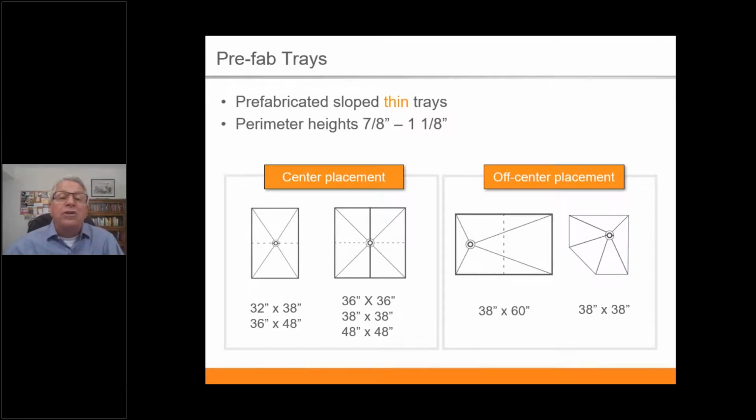So these are some of the thin trays that are on the market, and you can see depending on where the drain is, you keep rising as you move away from the drain, don't you, to create slope for the water. So some of them are as thin as 7/8 of an inch. A couple of them where the drain is way over to the edge, you'll find that they climb up to 1 1/8 inches tall. So keep that in mind too.